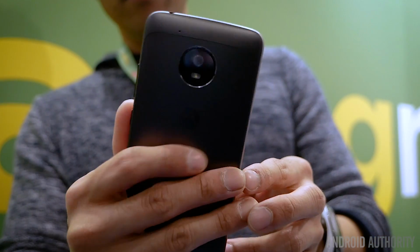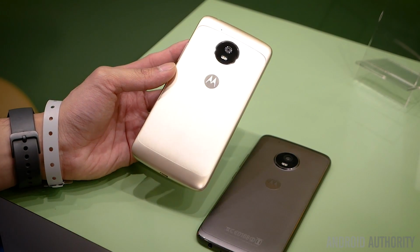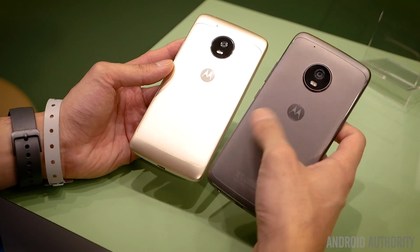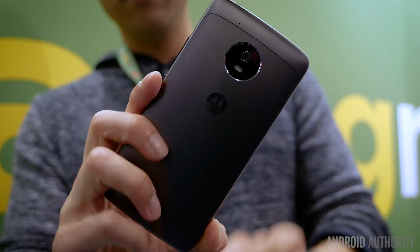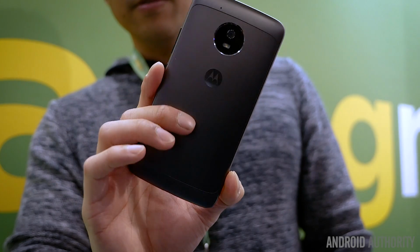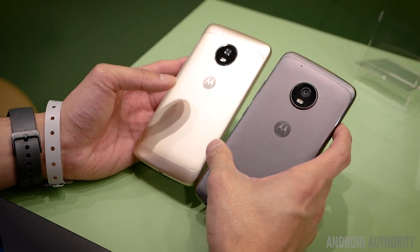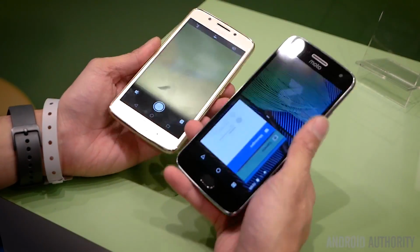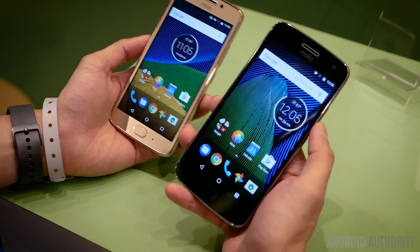Now, the difference, if you could tell here, is that there's a slightly thicker frame on the back with the G5, whereas the G5 Plus has a slightly thinner one here. Now, the G5 Plus feels a little bit more premium because it has more of a metallic finish, whereas the standard G5 has almost a plasticky feel, but I definitely like the new direction of the design language. They feel a lot better, more substance behind them. And there's a good amount of weight too, so they don't feel hollow or just too light.